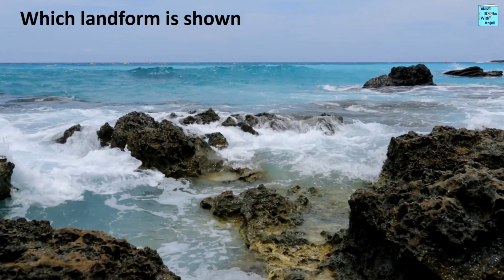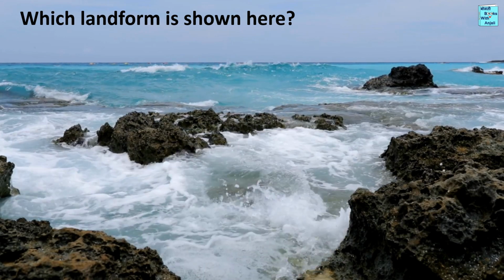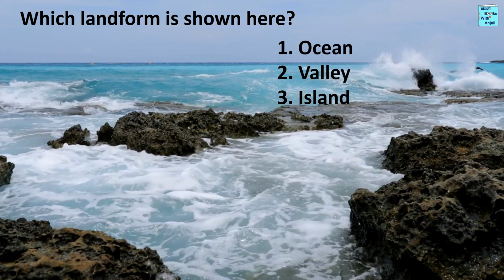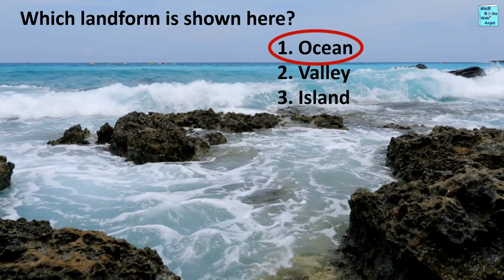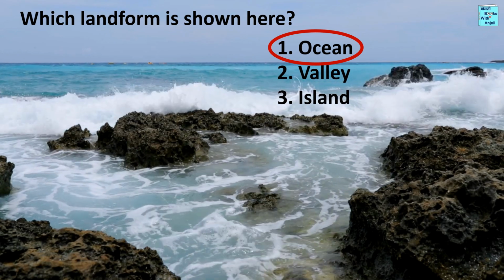Which landform is shown here? Ocean, valley, island. This is ocean. This is a vast ocean.